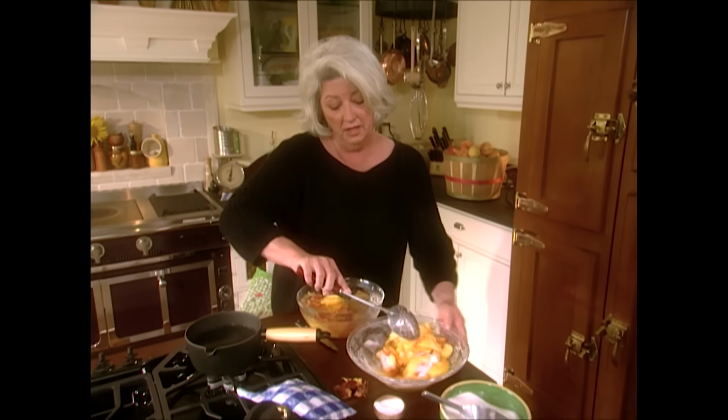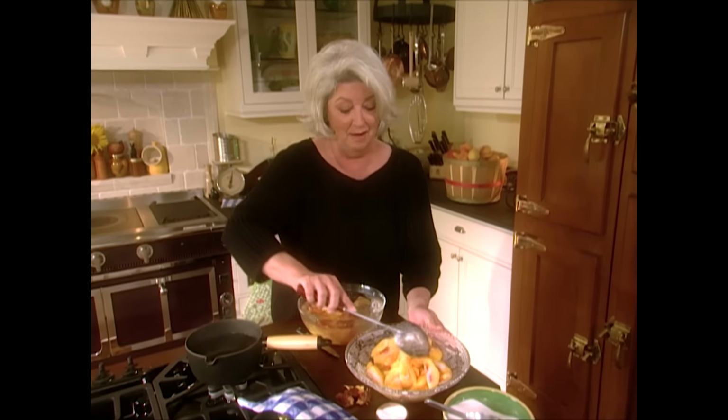But since we're serving these raw, I'm going to use a little bit of that on them because I'm not going to be serving this right away. So I don't want those peaches to be damaged or darkened in any way by the time I get them on the shortcake. Look at those. And as that sugar dissolves, they're going to make their own syrup. And if they don't make enough syrup to suit you, I really love my shortcake just kind of sopping wet. So what I'll probably do is add a little warm water to this.